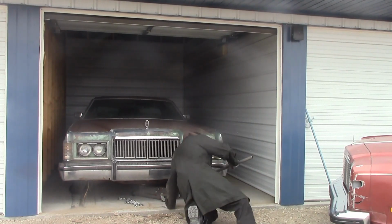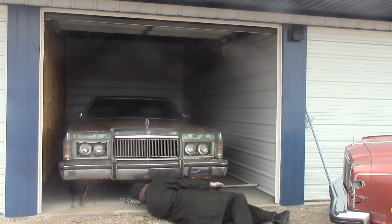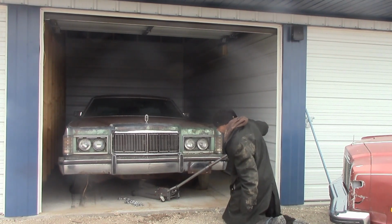Oh, if it's one thing, ain't another. See how she goes. You know, this thing hasn't had storage since it was put away in 1992. 30 years, I finally had a roof over its head.